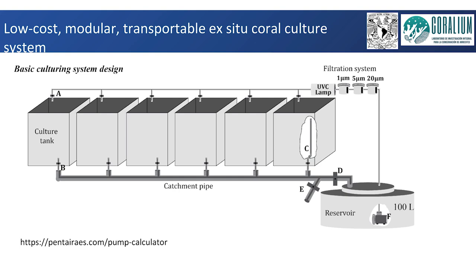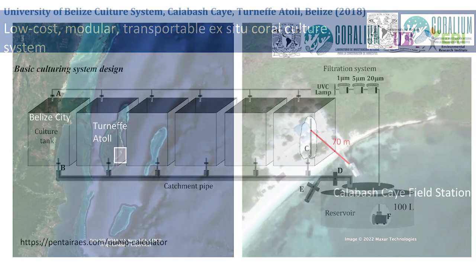And it has three main components. The first one is the reservoir. So that one is what is pumped to directly. And from there it's repumped through a filtration system, a sterilization with UV, and then delivered to culture tanks. And then by gravity it goes back to the reservoir again. So this is a closed system. It doesn't have any temperature control. It's pretty simple, but still has been used to successfully reproduce corals.